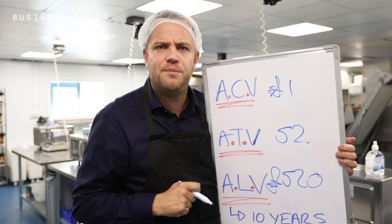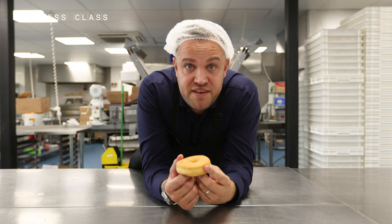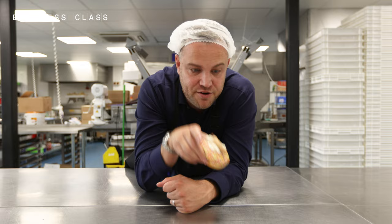Let's do a working example again. This is a donut. What's the average customer value of a donut? 50p, £1, £1.50. The donut's also highly commoditized, sold in shops and supermarkets, and everyone sort of knows the price of a plain donut. How can you, as a business, increase your average customer value if you're selling donuts? Well, here's what we do. We sell donuts, but they're highly decorated. They look like you want to take pictures of them and put them on social media.